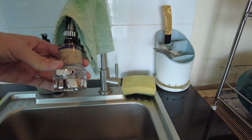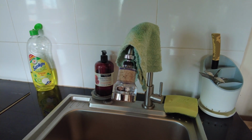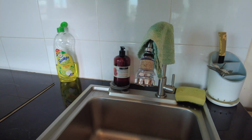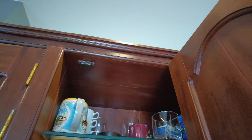The tap itself is nice and handy because it spins, it has different settings. But check the description below if you want to get one of those for yourself in Phnom Penh. We change the filter once every few weeks, and it's like $2 or something for the filter, so it's not expensive at all. So what came with the place is pretty basic stuff.